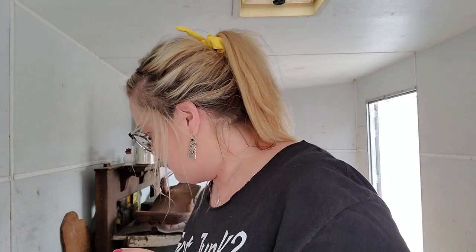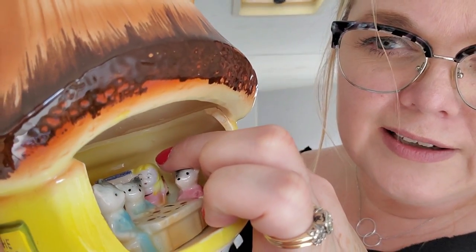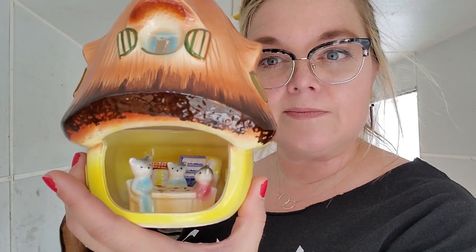Got that. This just made me laugh. This is made in Japan by APCO. And it's the three bears that lived in this little, very much like the Smurfs house to me. It's what it reminded me of. It's just this cute little, there's the three bears. And you see Goldilocks lurking in the corner right there. There she is. This has no damage on it either. I don't even know what this really was made for. It's just a cute little figurine piece. So I got that. Again, there's no chips on that.